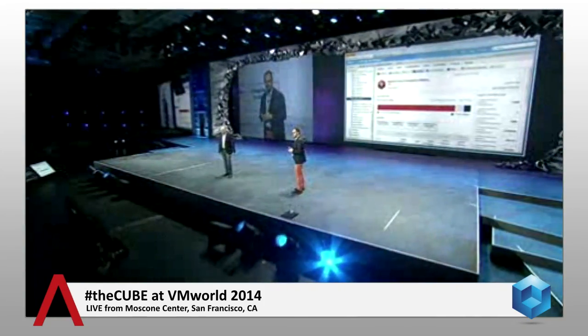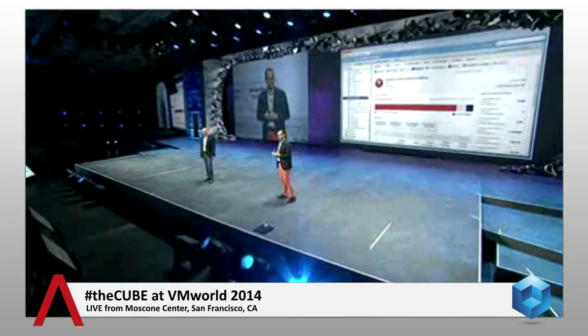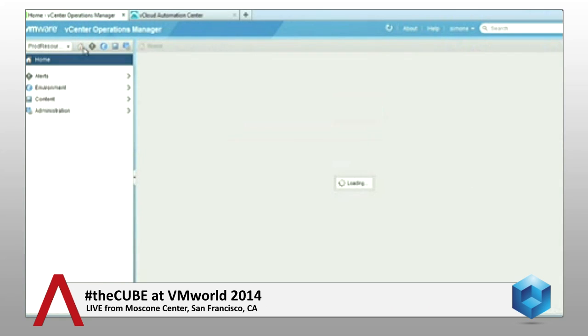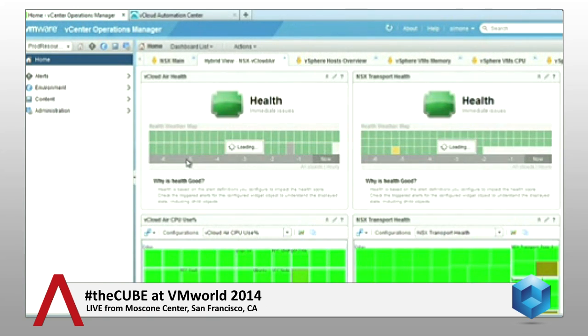And then I want to show you actually what's real. I want to give you some examples. So let me show you vCenter Operations Manager. You can see the capacity constraints that we just saw on our Google Glass. And in this case, memory is not enough. So this is good because we can proactively react and do something to fix issues that we have. If you look at the overall health status of our system, we can see that on the right side, our networking is perfect, it's green, and on the left side, vCloud Air is also green, everything is healthy.